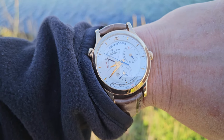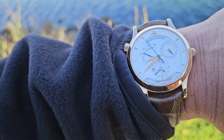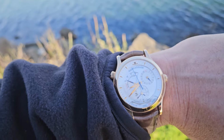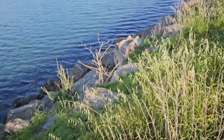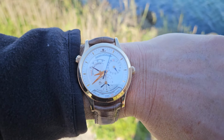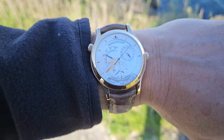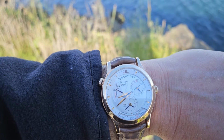It's a little too big. As a dress watch, this is like, I don't know, 38. I mean, it wears like a 40 millimeter. Look, and I'm wearing it a little bit loose on the wrist, but again, if you've seen my other videos when I have the Yachtmaster 40 or Submariner, this watch wears almost as big, maybe even bigger in a way.